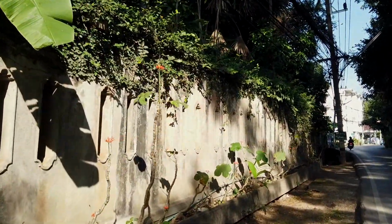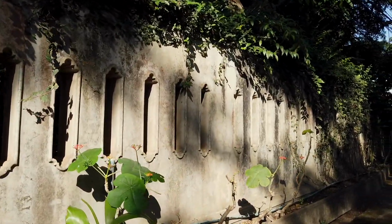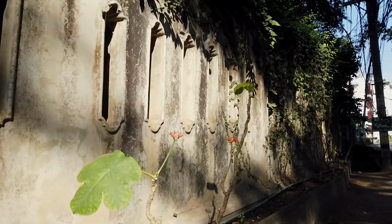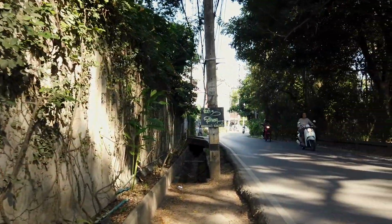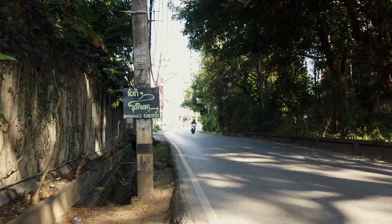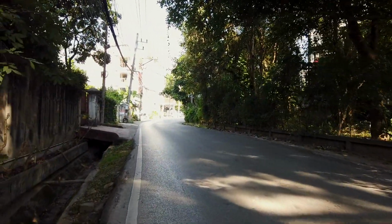Rather smart external wall to a property with peepholes and nice planting in the front. You see this lack of pavement out here, as we're not in the main city.